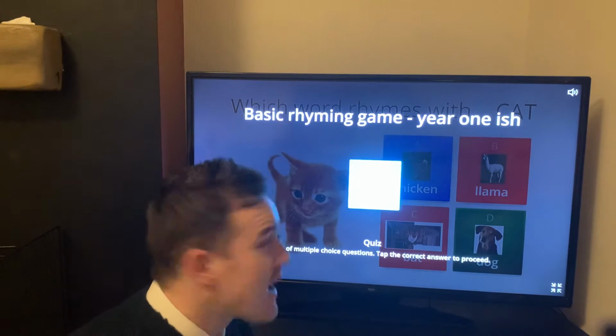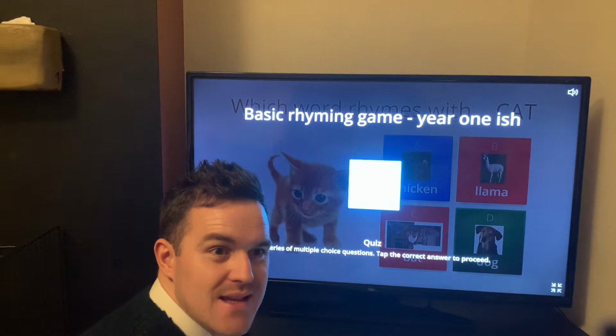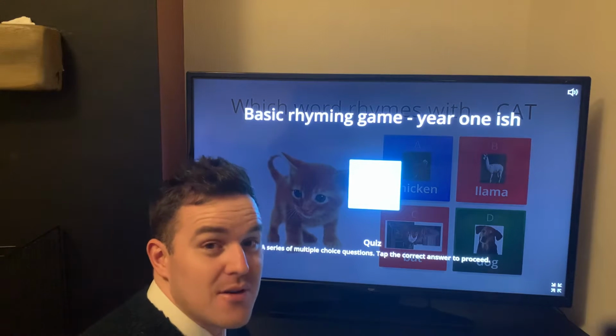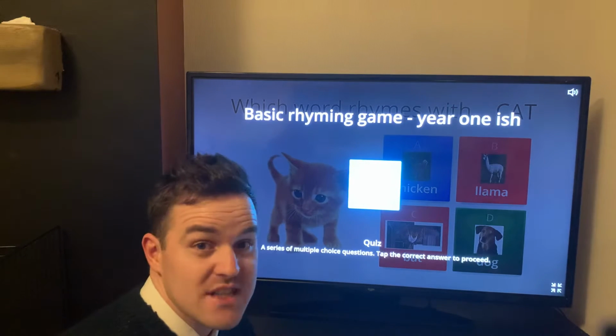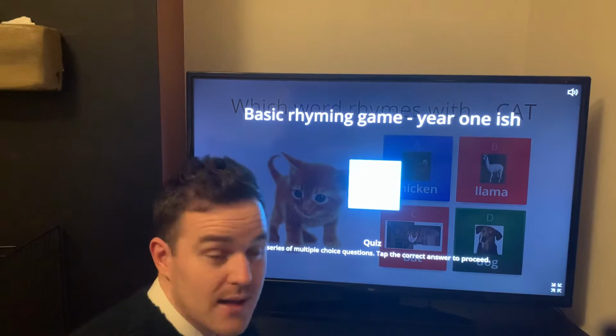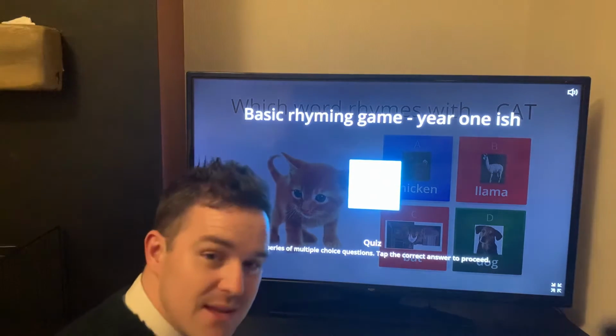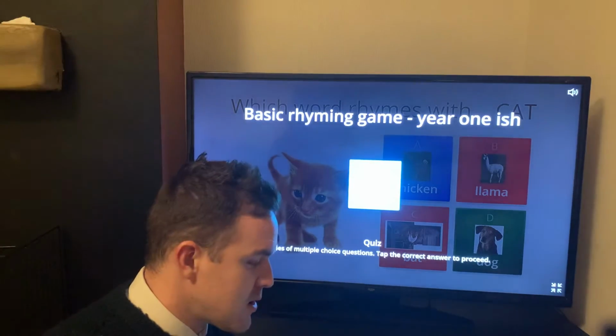Okay, we're leaving behind instructions for now and we're going to move on to poetry, specifically poems that have rhymes in them, or patterns. Today we're going to be focusing on rhyming words. I know we do a lot of this in phonics, so this shouldn't be too bad. Okay, let's play this little game. We're going to start off very, very simply and we'll work our way up.